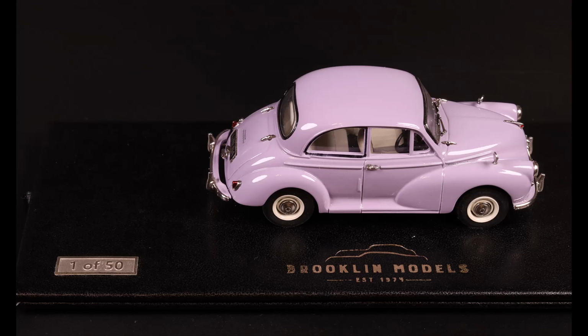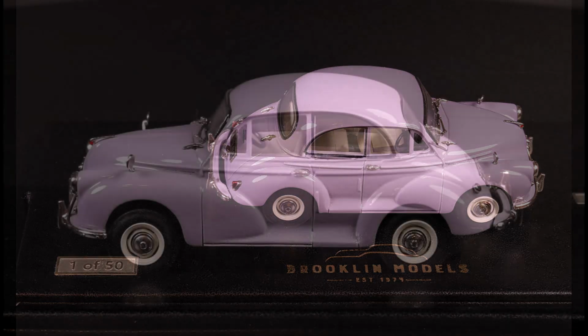This is some quality packaging. I remember the days when we had small boxes with dense foam and everything was shoved into them very tightly. This is a very nice presentation, great packaging, very secure for shipping.